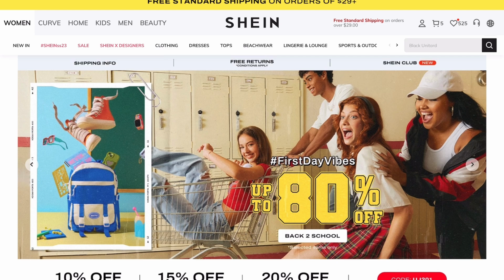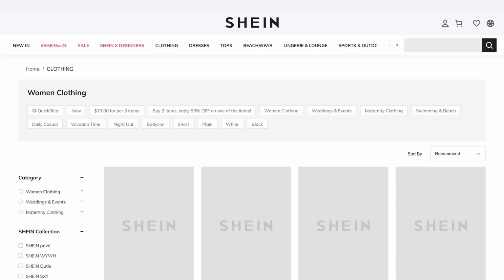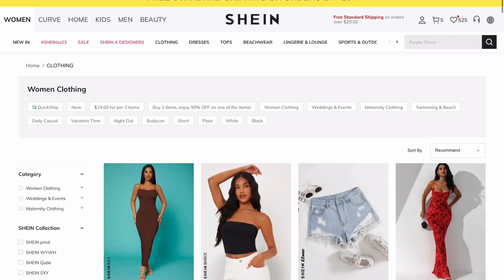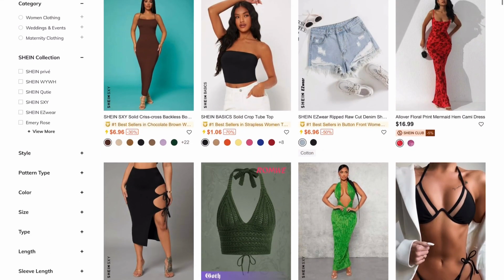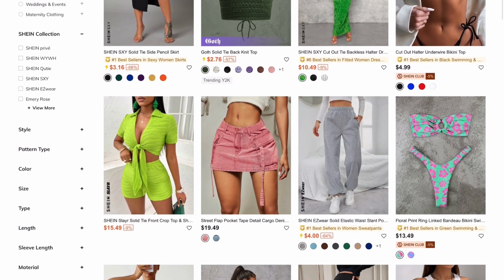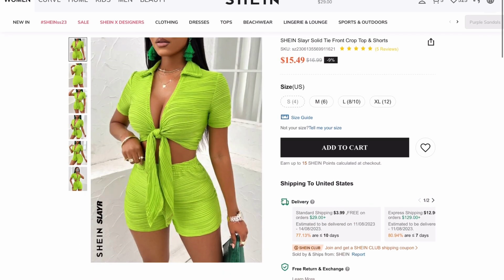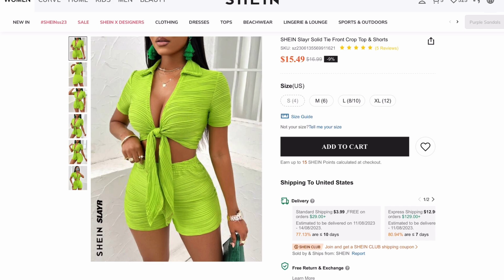Okay, so let's go ahead and go back into SHEIN's homepage, and I'm going to show you guys how I like to make an outfit. So it depends on what I'm shopping for, but like I said, I'm going on vacation, so I was really looking for some cute vacation outfits. I am going to be with my man, so I want to look really nice and really cute.